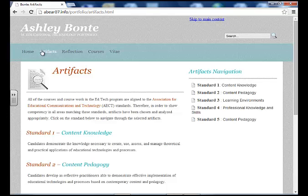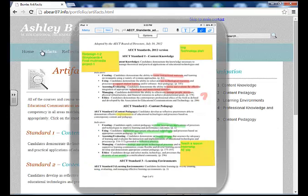After brainstorming all of my different products and the aspects that I felt were present in them, I took a copy of the standards and started highlighting keywords, as you can see here. This helped me best match my artifacts with specific indicators. From this point, I checked to see that I used a project from every class and then started working on the background information on each one.